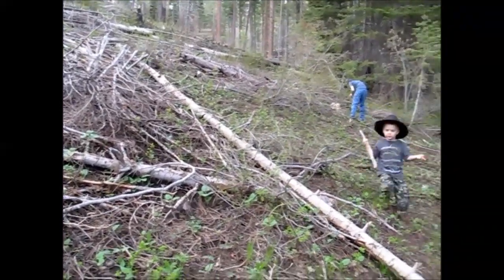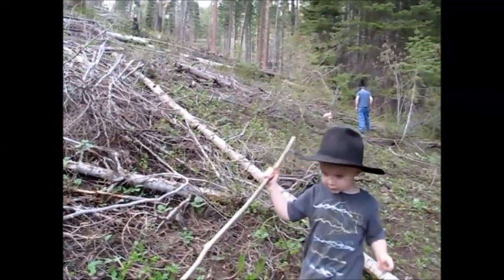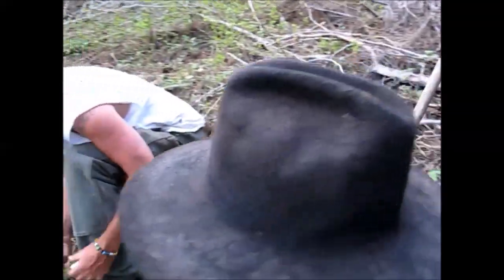He's running here. Yeah, I found one right here. See, look, it's right there. Right there, she found two. There's another one right there.